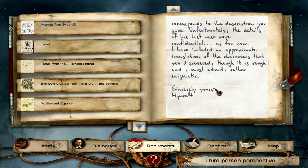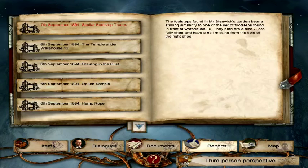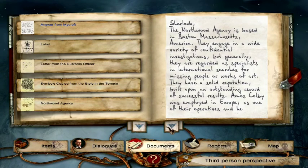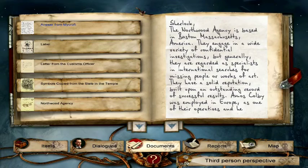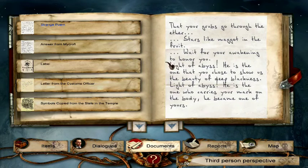Really, where was the translation? Nope, doesn't go any further. Okay, maybe we just have to get out of this first. There we go. Here it is.